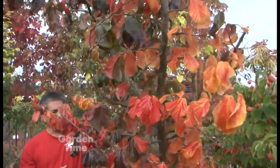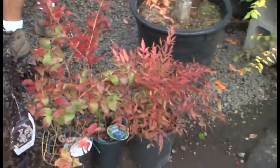But coming up on the show today, we are at Sagawa's and we're going to be talking about fall color plants. But first, getting our fine feathered friends ready for winter.